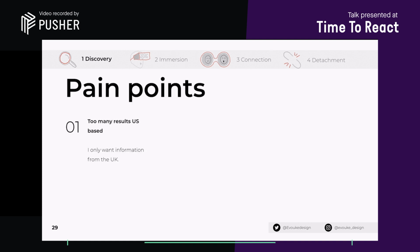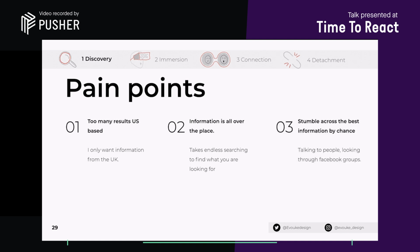Looking at the pain points of our users, a lot of the results are US based, and our users really had a strong preference to have information that they knew was from the UK. Most of the information was all over the place. It took endless searching to find what you're looking for. And a lot of the best information was stumbled across by chance, by talking to people, looking through Facebook groups. And it's very difficult to see what's available locally. Often users don't even know what to search for. They're so overwhelmed, and so they struggle with search intent.